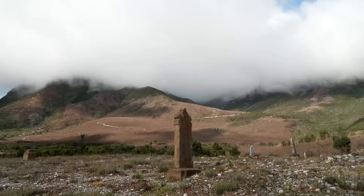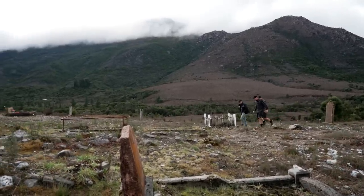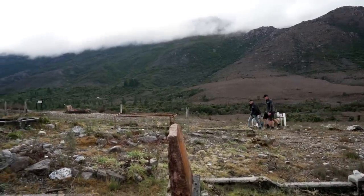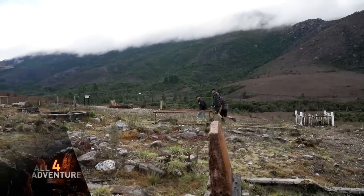Onward and upward. Now, apparently, just down this road is a spectacular waterfall coming down the side of a mountain. Yeah? We haven't done any waterfalls yet. I'm always keen for a waterfall. Let's go and find a waterfall.